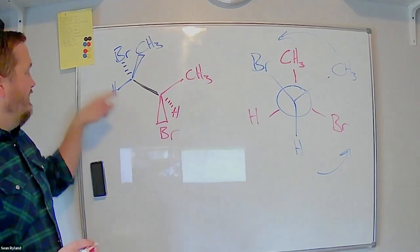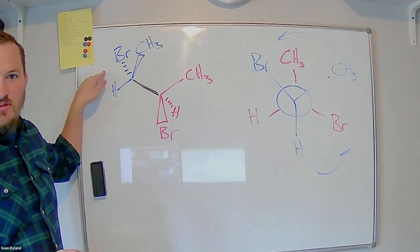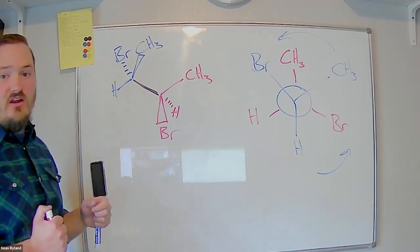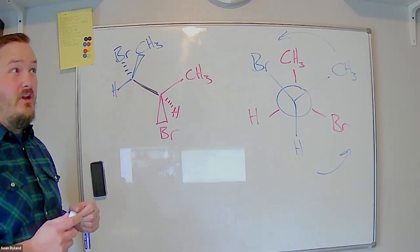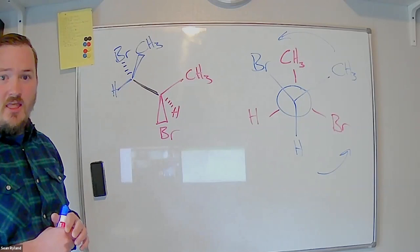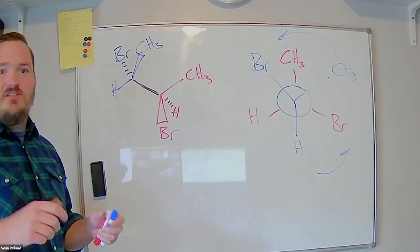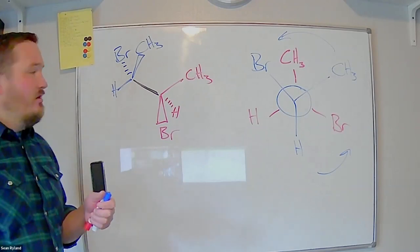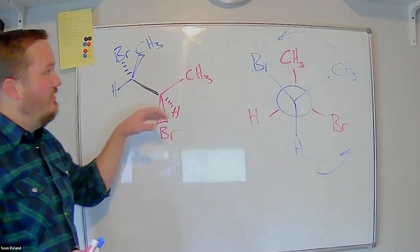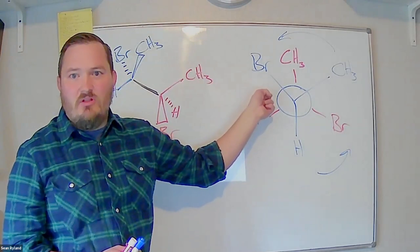So you can see why, when we're drawing the skeletal structure, the most convenient way to draw it is usually not the most stable conformer. Because the easiest way to draw this was one, two, three, four carbons, draw your bromines, not showing where the carbons were, just make all the carbons flat. But that's not the most stable state when it comes to the actual three-dimensional shape of this molecule.